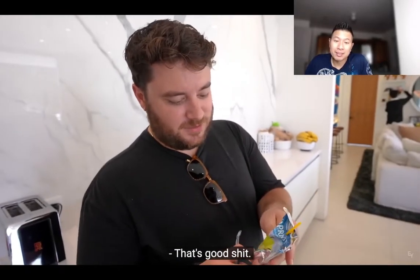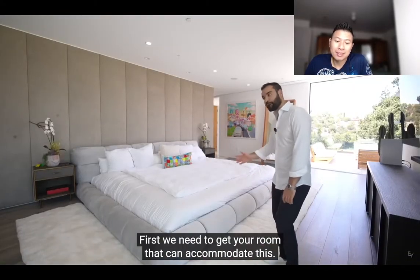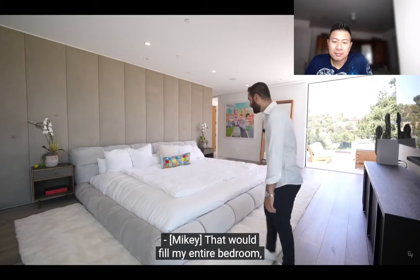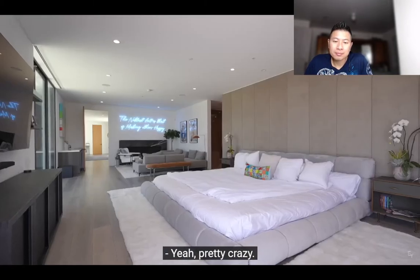It's good. Mikey wants one of these. First, we need to get you a room that can accommodate this. That would fill my entire bedroom, literally. Basically. Yeah. Pretty crazy. I like the padded back wall.